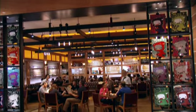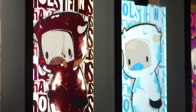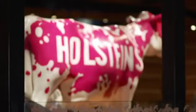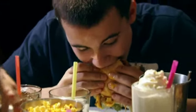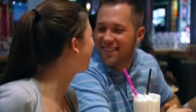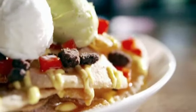Holsteins looks almost like a Japanese teenager's bedroom. It's got sort of cool cartoons, light coming from different angles. It's a hall of mirrors, but really fun. They're featuring burgers and they're featuring shakes, but they're also featuring desserts, which you might want to have late at night. At Holsteins, they have nachos, but it's kind of like through the looking glass.